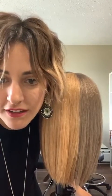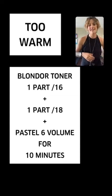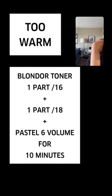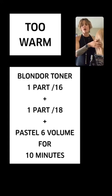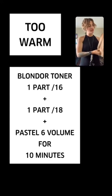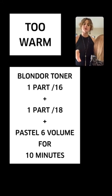So my formula that I ended up using was Too Warm. So let me grab Sally 2.0. I used the newer Blonde D'Or toners. They are a permanent liquid toner. So I will go through what I love about them in a second, but this was my formula.